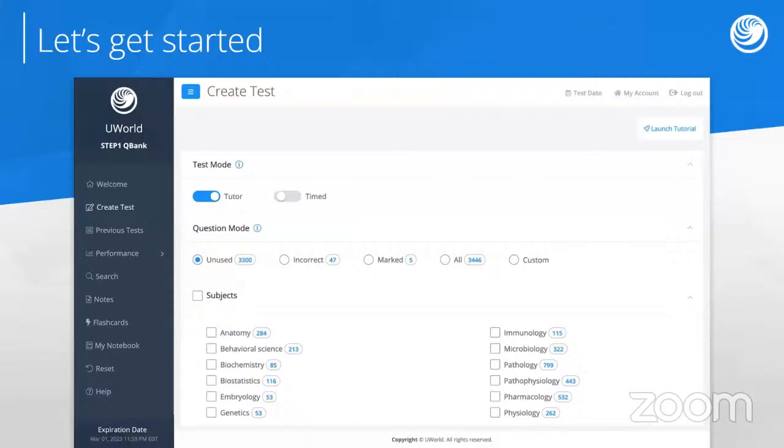The next thing you're going to select is what questions are going to populate your exam. So unused questions is probably going to be your default as you're working through the Q Bank the first time, let's say alongside your classes, so check that. But then, let's say you're approaching your class exams. You may want to go back and make a test just based on the questions that you answered incorrectly.